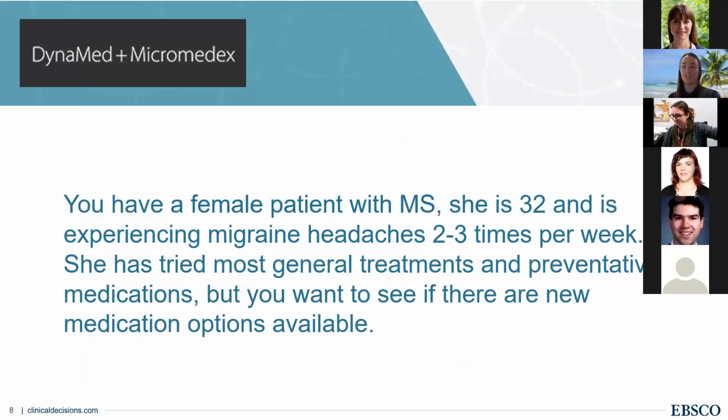So, artificial intelligence incorporated into our point of care tool. This is something that's brand new this year, like I mentioned. The whole concept of a point of care tool, so Dynamed and Micromedex being combined, that's not really new and exciting to anyone at this point, but what really is exciting, I think, is the artificial intelligence piece. It's not being done in any other product. No one else has the AI feature.